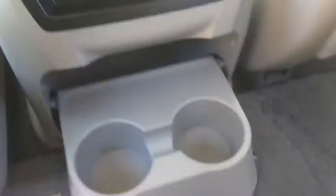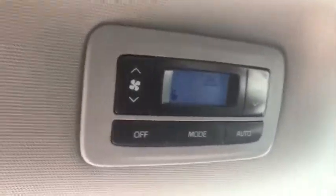Tons of room in the back as well. As you can see, cup holders in the back. Storage slots, little compartment here for cups. You also have your climate control itself right up here. Power door close button right here.